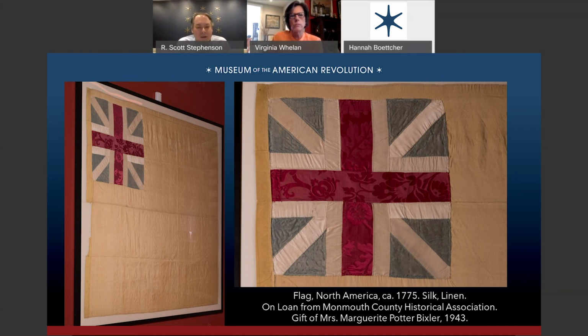The simpler explanation is that it is what's often known as an associator flag. So these are the volunteer militias that are formed in all of the colonies, later states, early in the war. And there are a number of flags that have survived that all have this common feature. In fact, there's another flag out in Bedford County, Pennsylvania, in a small museum at Fort Bedford, where the field, so what's yellow on this flag is red, and it's composed entirely of that same red damask. They may well have come from the same shop, maybe in a place like Philadelphia.